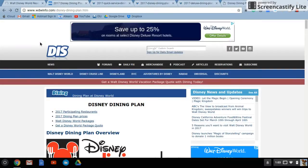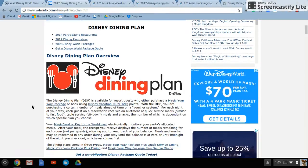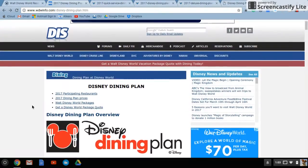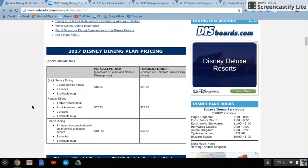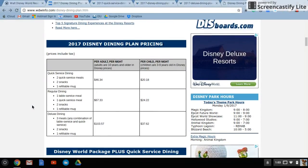The DIS or wdwinfo.com is another great resource for Disney dining planning. They've got a really good little list of pricing and packages and such. So we're going to just look at the pricing on here, and you can see the different options. You've got 3 basic dining plans.